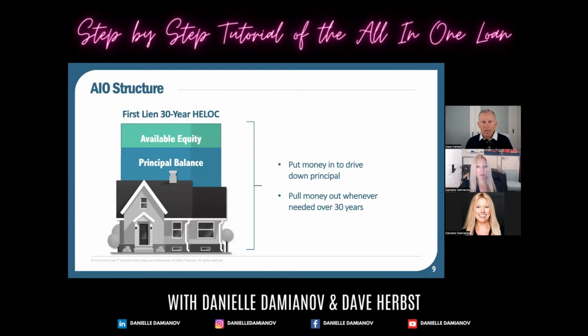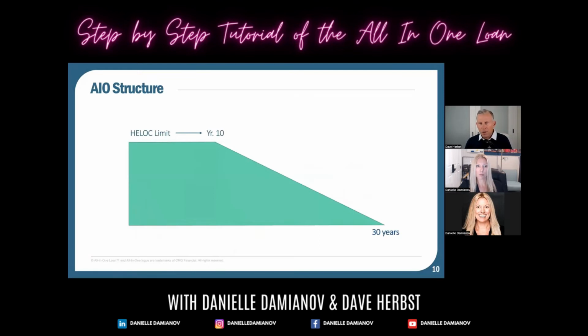So that's the foundation of the all-in-one loan, a 30-year draw home equity line of credit that can be used to purchase real estate or just refinance from a current mortgage and do this one. The line of credit is structured very uniquely. There is no balloon payment. There's never a structured P&I payment.